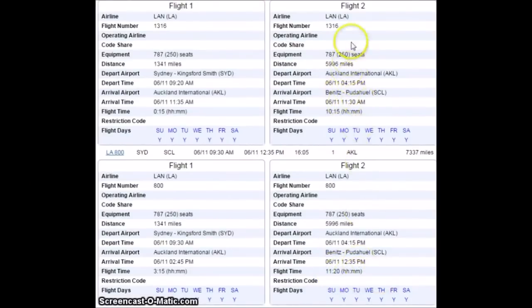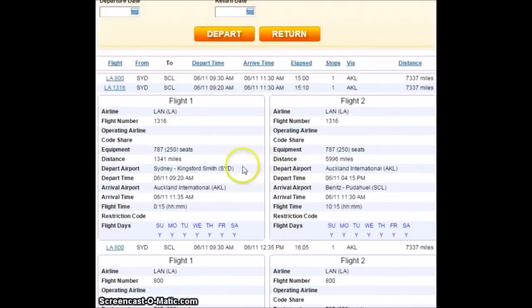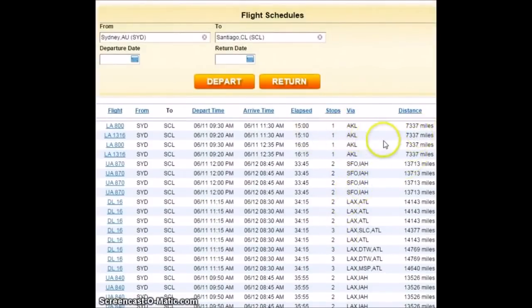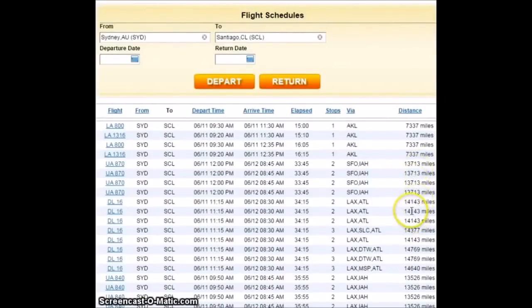So, yeah, this one, same jet, same seats, all that stuff. So now they're just getting sloppy. Now there's two fake ones, and you can see that flight 27 didn't come up. We can close these up and I'll show you. But there's no nonstop in this. So interesting. And here's your dead giveaway. The Auckland flights, these are the two fakes, 8,316, 7,337 miles. Your next options, double. Goes all the way to 15.7.